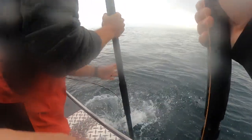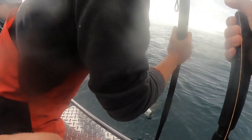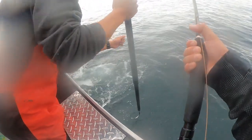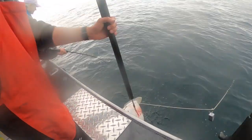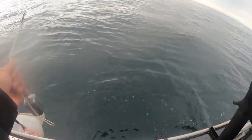Stop trying to steal your brother's fish. Jeez. That fish is not like it. Did you move here? Right there he is. Hello. Came free. Oh my God. What? Yes, sir. Heidi! Oh no!